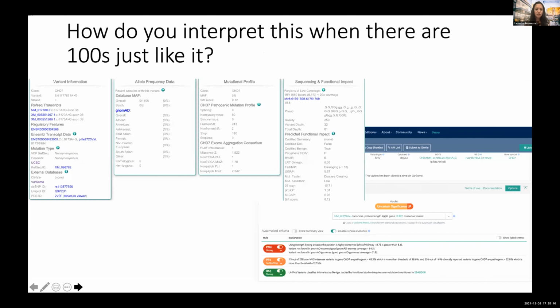So how do you interpret 700 variants? How do you interpret candidates when there are so many candidates when you're going through the gene discovery process? So for example, with this last patient, there is a CHD7 variant that's not seen in any database.